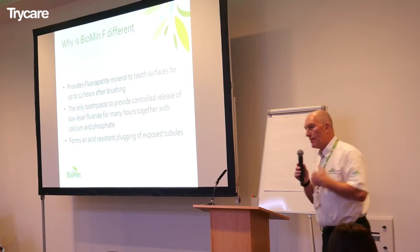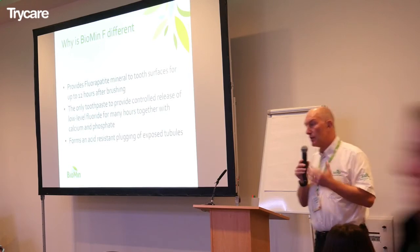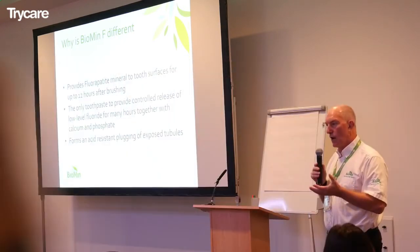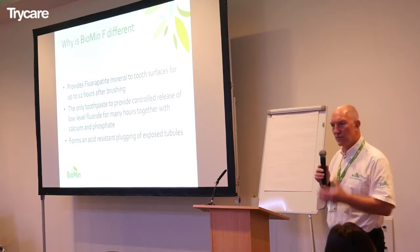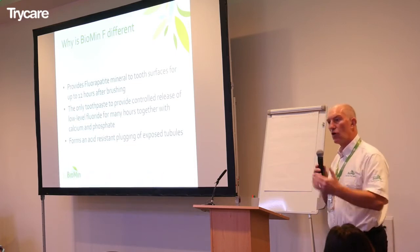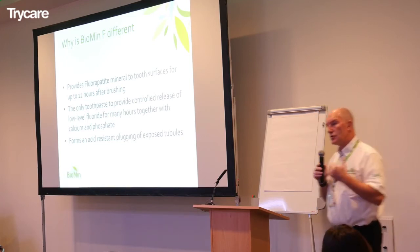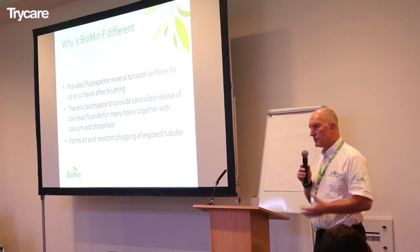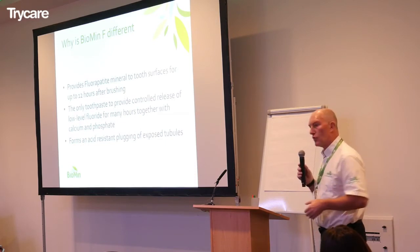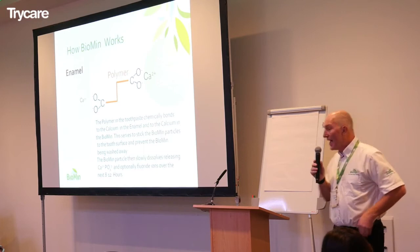And I think why many of you are using BioMin and getting success is because the tubules are being occluded with fluorapatite, which is a lot more acid resistant than other tubular occlusion types of sensitivity toothpaste. You've really got the choice of potassium nitrate to deactivate the nerve, but it doesn't actually solve the root cause of the problem, which is the open tubules. But all of the other toothpastes you have available today do not produce a fluorapatite plug, and so consequently are not as strongly resistant to acid, and that's why perhaps not all of your patients have always had the desensitizing aspects of the toothpaste.